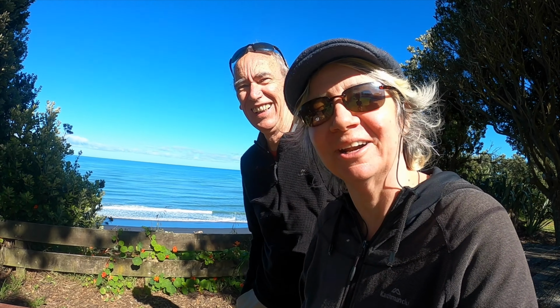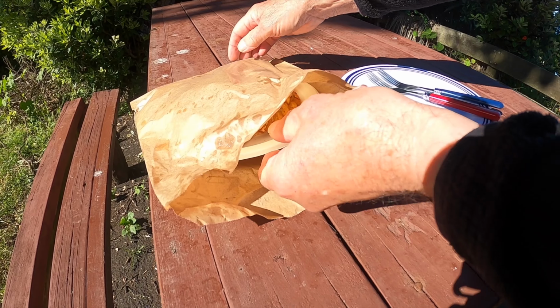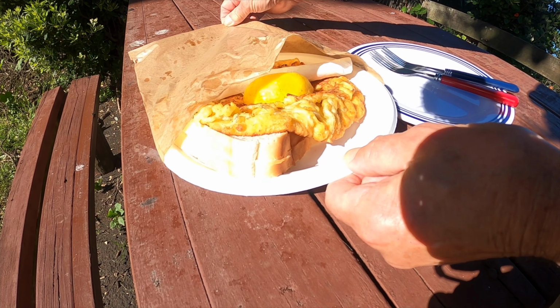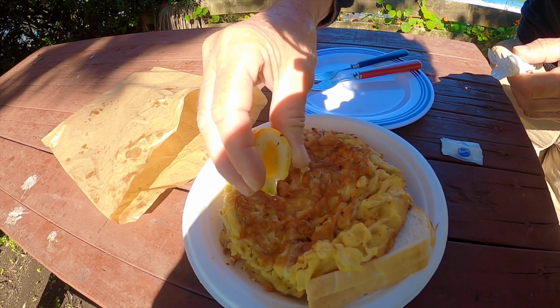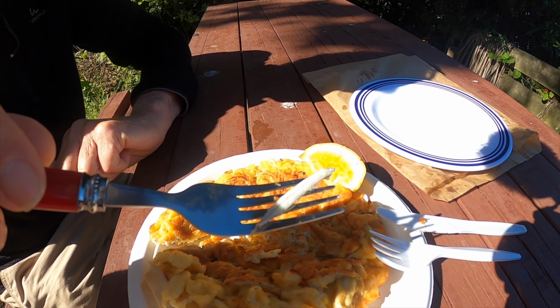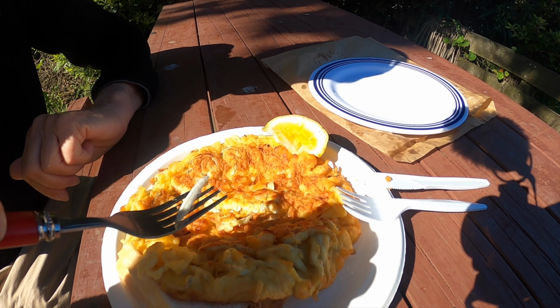So we found our whitebait fritter and we found a beautiful place to eat it. Fine. So here it is. Let's do the reveal, Mike. That is whitebait. When it's caught, they're translucent, but it's gone white because it's been cooked. Here it goes.